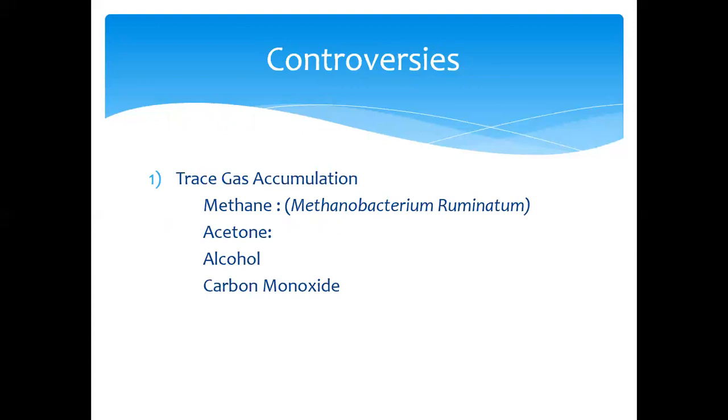I have labeled this as controversies. Some people might call them disadvantages. I would rather say controversies, because I really can't call them disadvantages. It has been seen that some trace gases start to accumulate once we are using low flow anesthesia. This appears to be more of a theoretical aspect rather than practical. I really don't know if it is practically so relevant. But anyway, since we are talking about it, I will mention what literature has mentioned.